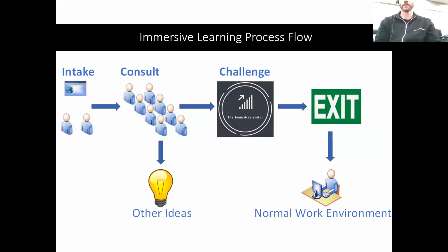So at the end of the challenge, this is why it shows the normal work environment here. We want the team, after the challenge is done, to go back to their normal working environment. So we do have separate environments set up for teams to go to.